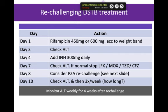This is the classic rechallenge that we use for drug-sensitive TB treatment. You'll notice there that we start with rifampicin simply because it's the most important. After 3 days, you check your ALT. Then you add your INH because that's your second most important. At this point, your patient is now already on rifampicin, INH, ethambutol, plus your holding regimen drugs. You're going to check the ALT 3 days after that. Now, if that all seems fine, you're going to decide about PZA. We'll talk about that in the next slide.